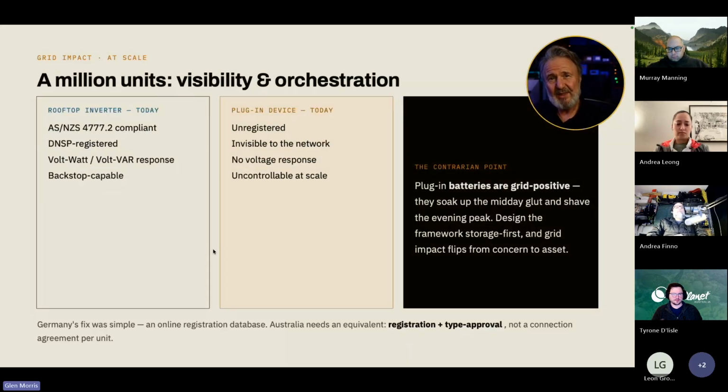But when you've got millions of these units, let's imagine this happens, it does start to bring in a bigger issue, which is orchestration and visibility of those millions of units all plugged in, all working together at the same time. So at the moment with rooftop solar, they have to meet a safety standard. They have to be registered with your electricity supplier. They have to have a safety mechanism, or it's not so much safety, but a grid response mechanism to ramp down when the grid doesn't need them. And in some states, like I already mentioned, you need to have remote disconnect capability. They call that backstop in Victoria.